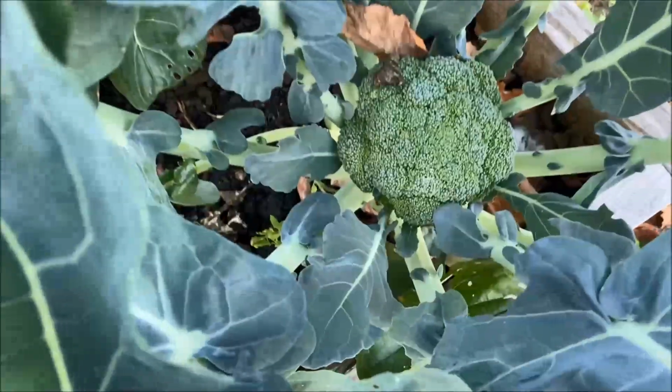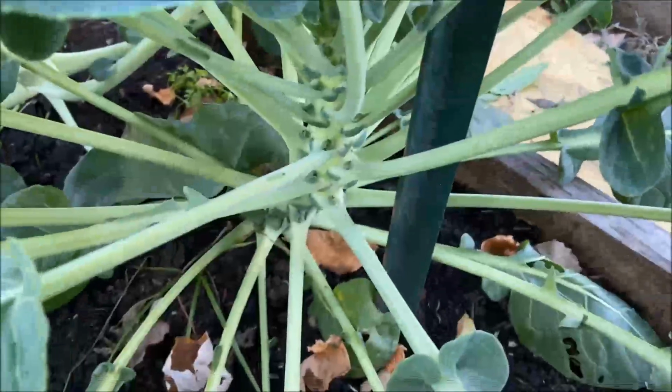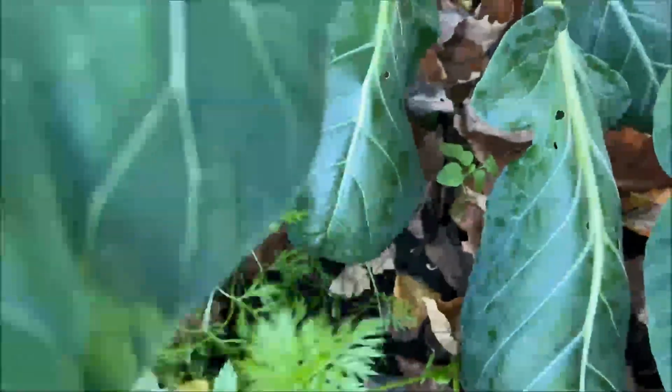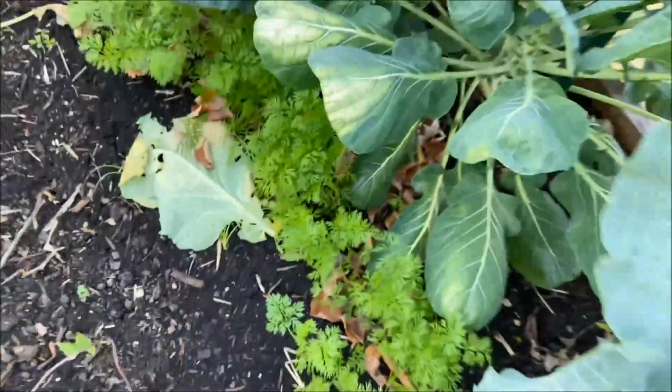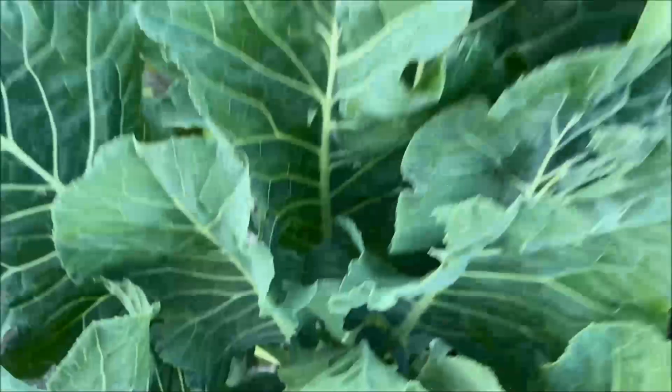That's broccolis. The broccoli is looking good. Brussels sprouts, they're sprouting. Carrots are doing really good. They don't need to be thinned. Well, some of them don't. Some of them probably does, but anyway, that's the carrots. Got more carrots over there. This is a cauliflower, and it's not doing anything yet.